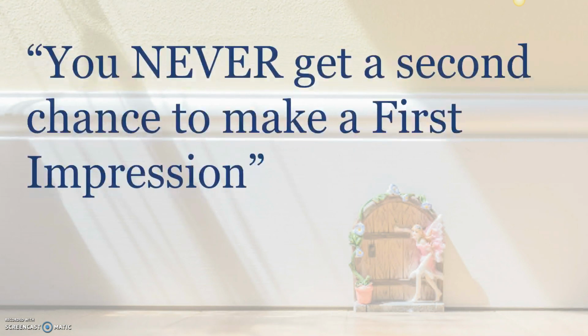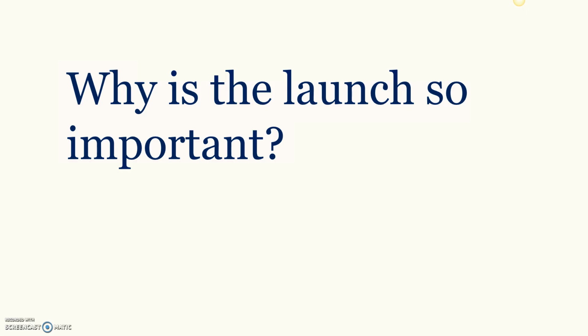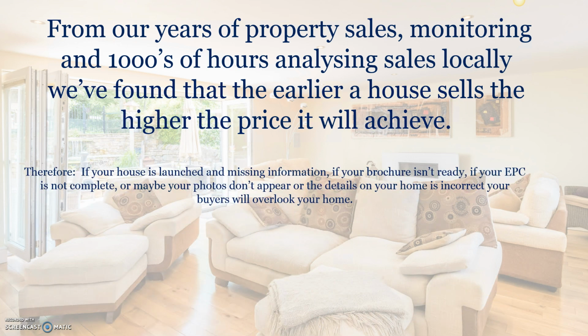Did you know you never get a second chance to make a first impression? And why is the launch so important? From our years of property sales, monitoring thousands of hours of analysis and analysing the sales locally, we found that the earlier a house sells, the higher the price it will achieve.